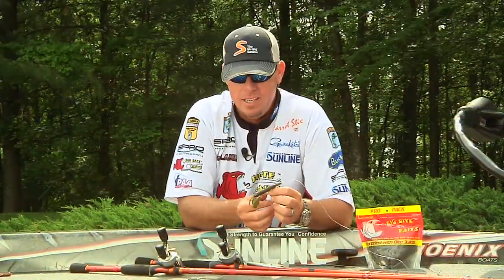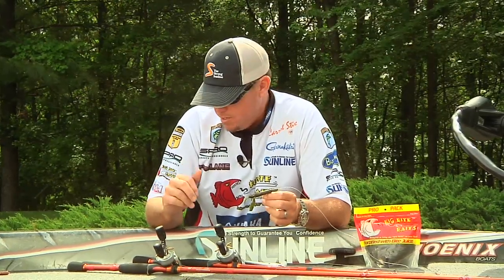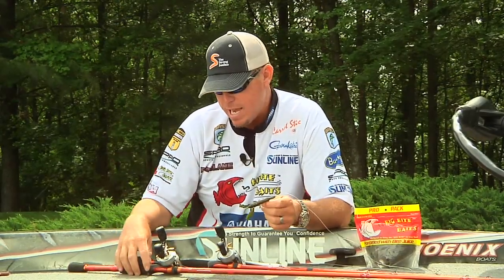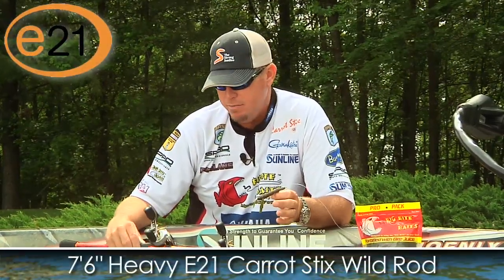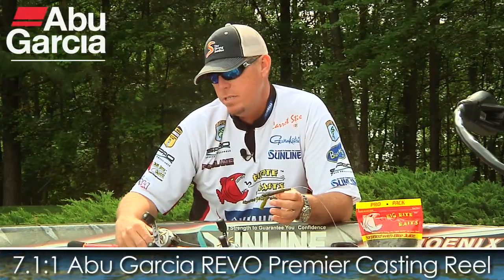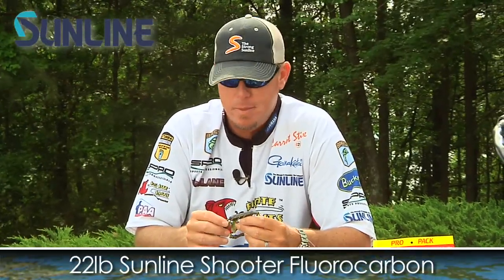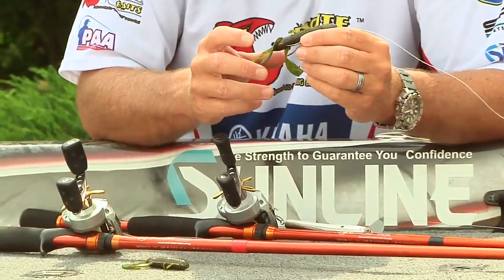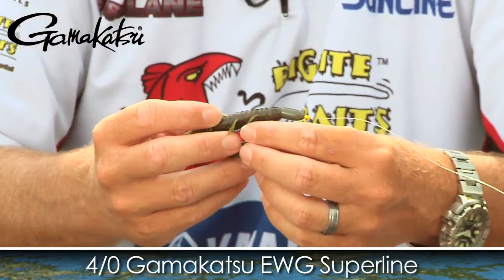Today we were out here on Lake Lanier pitching this Big Bite YoDaddy around some of the bedding fish that we seen and some of the little isolated bushes in these pockets. And my setup here is really key to landing some of these fish, all the way from my hook to the weight, line, rod, reel, all of it. I was using a 7.5 foot medium heavy Carrot Stick flipping stick, a 7-to-1 Abu Garcia Revo Premier reel. The line is 22-pound Shooter fluorocarbon, best fluorocarbon line made. Need to check it out. And probably the most important thing here is this 4/0 Gamakatsu EWG hook. That's what sticks them and holds them and puts them in the boat.